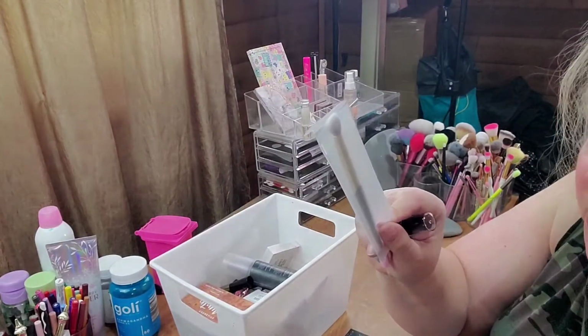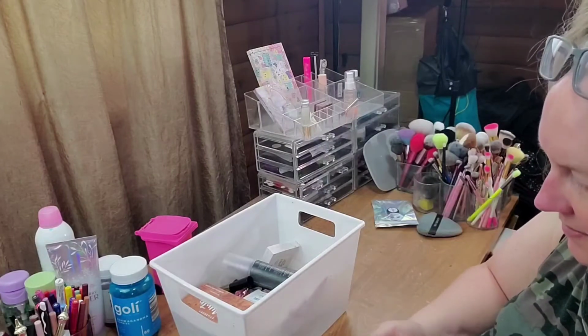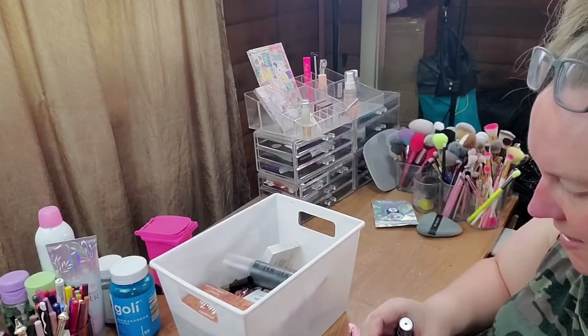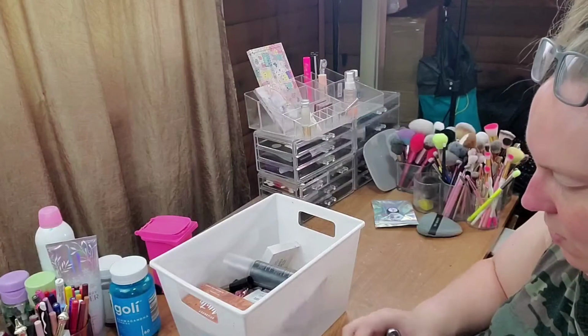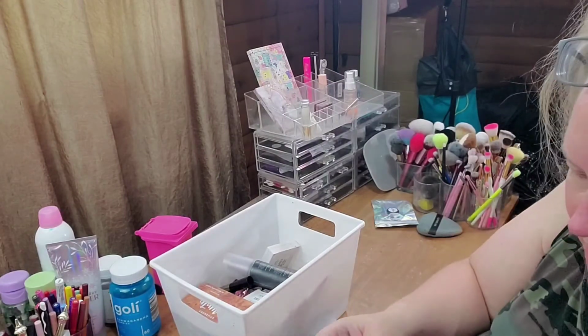I'm going to keep the brush and this really pretty highlighter from St. Luxe. So I'm going to put that in there too. I'm not sure if that's high-end or affordable. I'll have to look that up. But it is a really pretty rose gold. So I'm going to bring that in. I'm going to put this off to the side for Shyla.